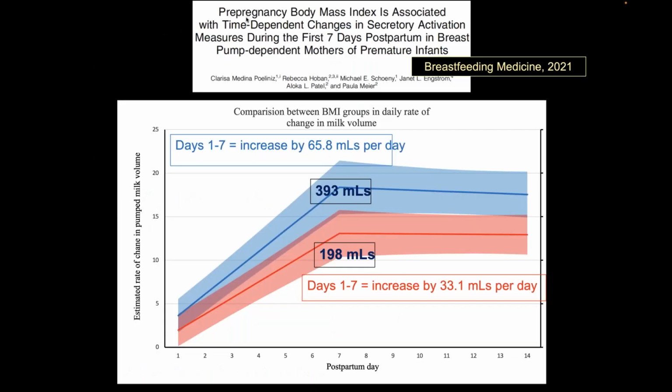Now, this is an interesting one because my PhD student, Clarissa Medina Polenes, actually looked at the increase in milk volume daily over the course of the first 14 days for mothers with BMI of 27 and above versus mothers below 27. And what I want to point out here, and I'm getting close to time, so I wanted to show you, you can run away with it here.